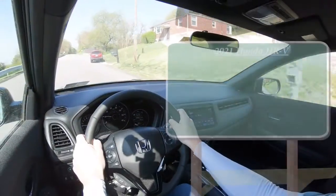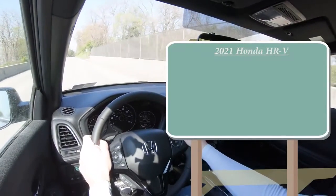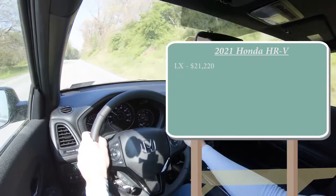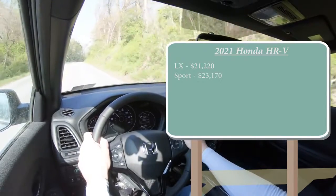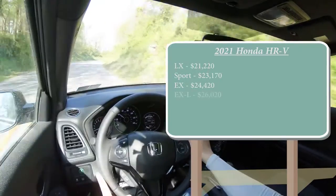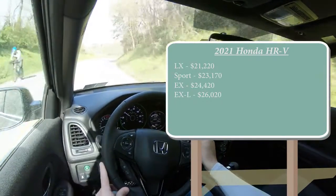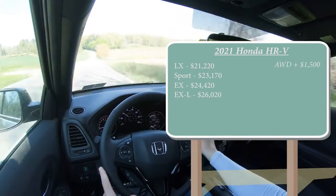Of course there will be several different trim levels for the 2021 Honda HR-V. First one being the LX, starting at $21,220. Sport for $23,170, which actually is the one we have today. EX for $24,420, and lastly the EX-L going for $26,020. And by the way, that was all pricing for the front wheel drive configuration. If you wanted to add all-wheel drive, simply add $1,500 to any of those prices.